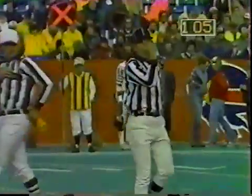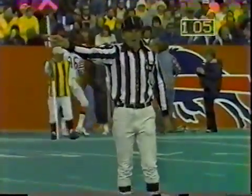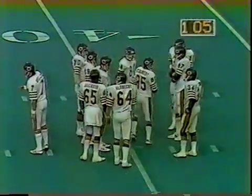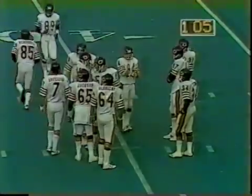Defense grabbing the face mask. 5-yard penalty as a 1st down. 1st down for the Chicago Bears. In command now. James Scott brings a play in.